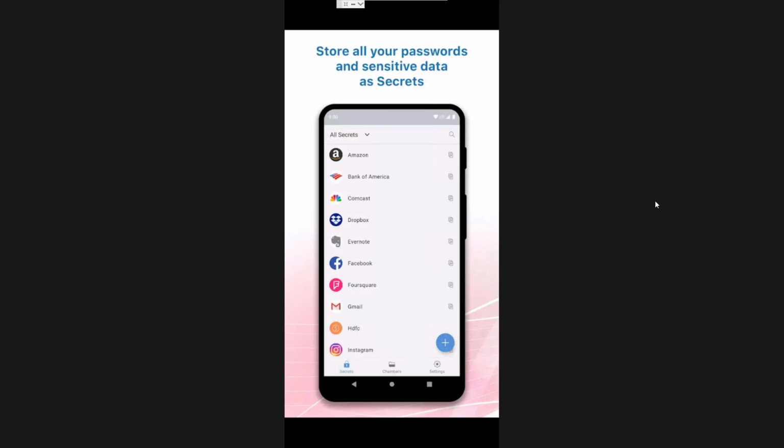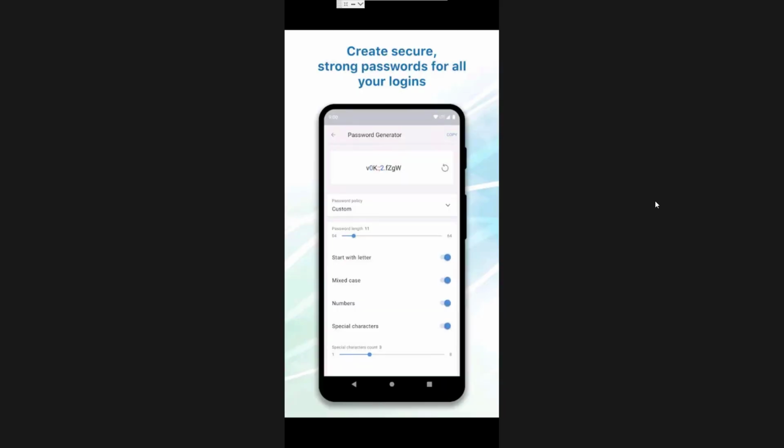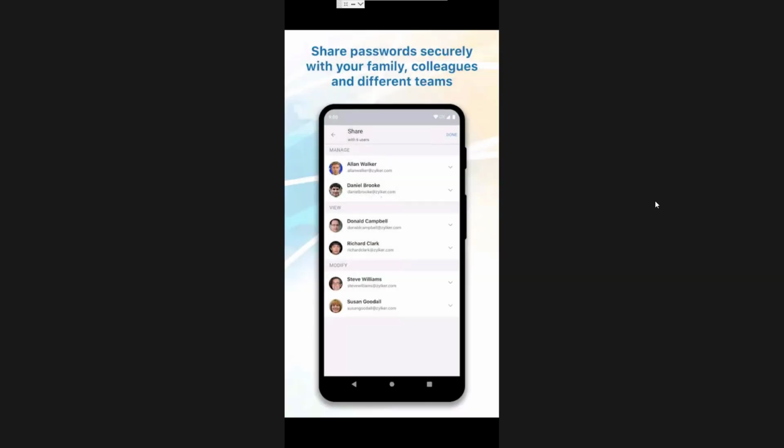But I'll tell you the reason that I switched to them. Not that necessarily it's going to be the best reason for everyone, but I'll just give my honest review here. So this is what the interface looks like. There's some similarities to LastPass, and here you can see, just like with LastPass, when you go to certain applications, in this case Twitter, you'll get a little icon there where you can autofill using your Zoho Vault. Similar to LastPass, you can create custom passwords. You can share passwords securely with family and colleagues and different teams.